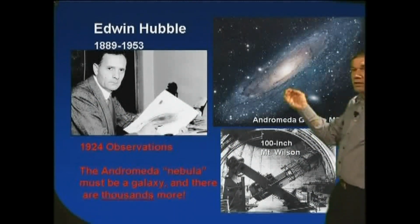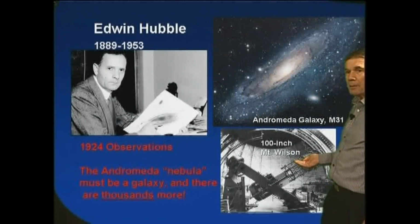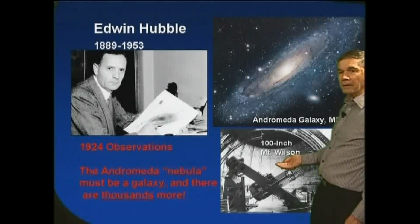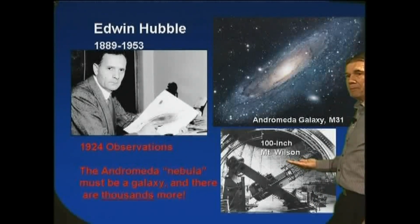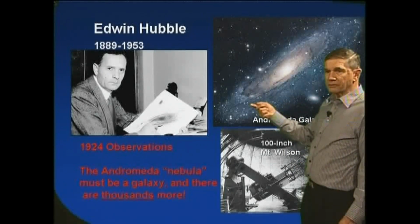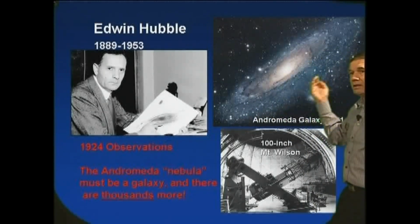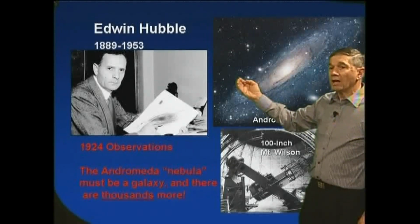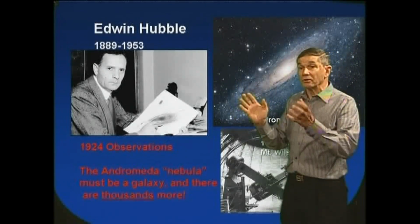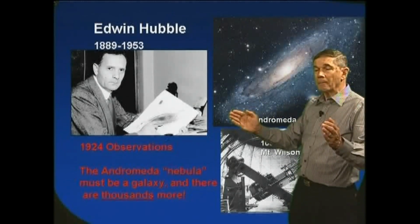What Hubble did is looked at that Andromeda Galaxy, that one that's closest to us, and he used a new telescope at the time. He did these observations back in 1924, and he used the biggest telescope then, which was the 100-inch telescope at Mount Wilson. Today that's considered an antique, but at the time it was state-of-the-art, and he was able to look at a specific type of star called a Cepheid variable. And that star then told him exactly how far this disk of stars was. At the time, astronomers knew that the Milky Way galaxy was 100,000 light years in diameter.